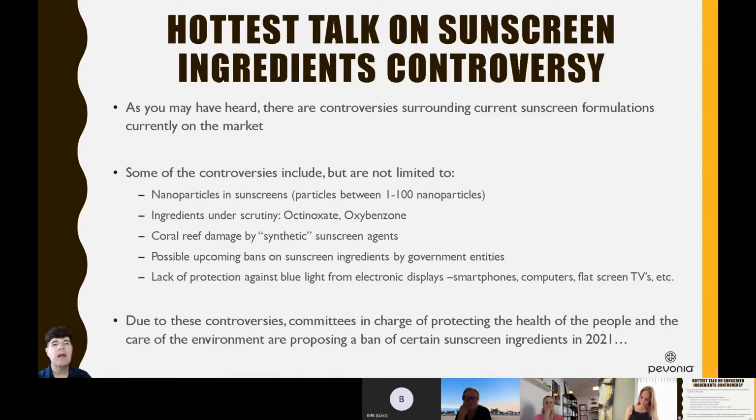So this is why micronization in this case for sunscreens is much more safe than nanoparticle sizing. All right. So another thing is the scrutiny on octinoxide and oxybenzone, which we already talked about, because we don't want to have those near coral reefs. And also, of course, the fact that there could be bans on sunscreen ingredients by certain governments. So certain governments do not want us to use certain ingredients, and that's why you have to be careful with what you choose as your sunscreen protection.